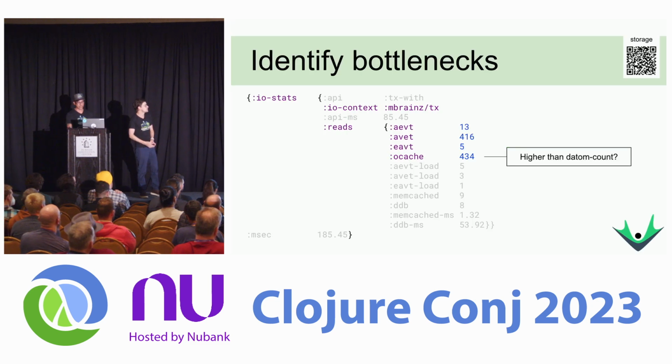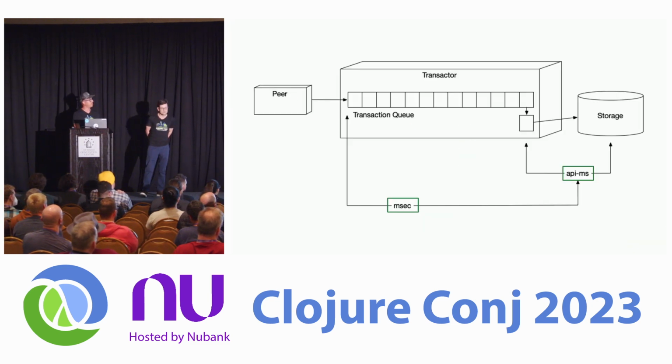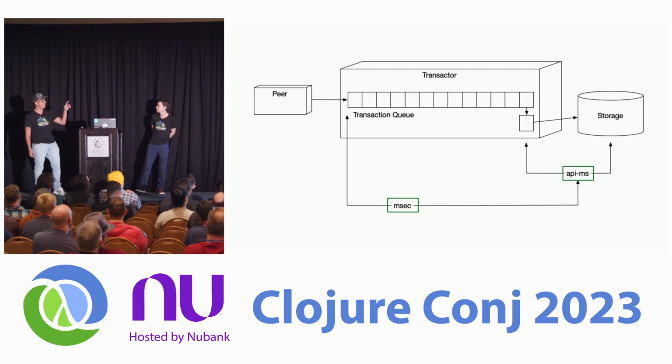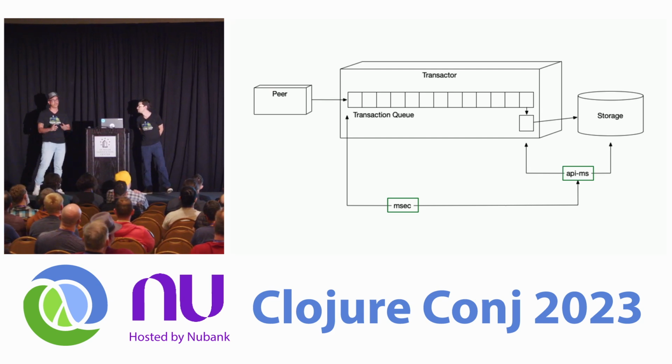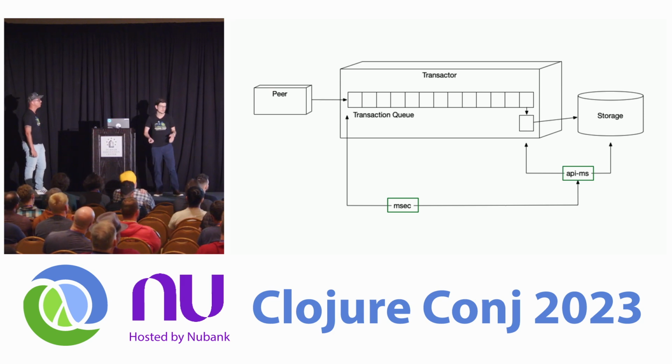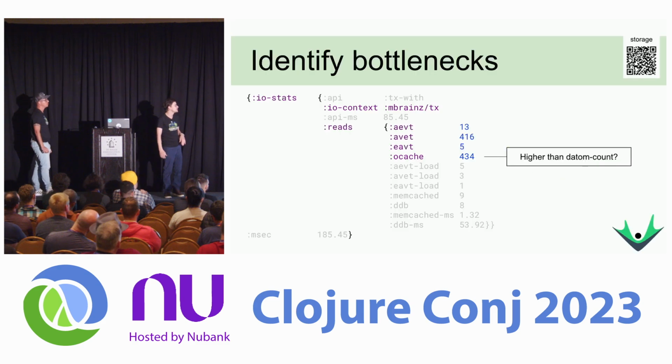Yes, important to say about that picture is that the MSAC doesn't include the time of network between peer and transactor. So if you want to measure that time, you need to measure by the peer. Yeah, so add a time function or something like that.